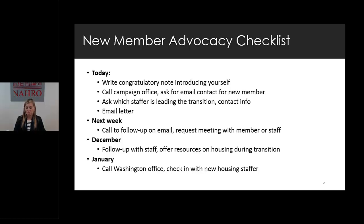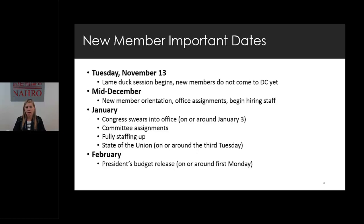And let's take a look at the calendar so you can get a sense of how quickly all of this is going to move. So on Tuesday, November 13th is an important day because the lame duck session of Congress begins, which means that everybody who was in Congress before the election will come back to DC to deal with any unfinished business. Your new member of Congress will not come to DC yet. So this gives them an opportunity to stay at home and try to deal with things before they make the move to DC. Again, a really great time for you to meet with them.